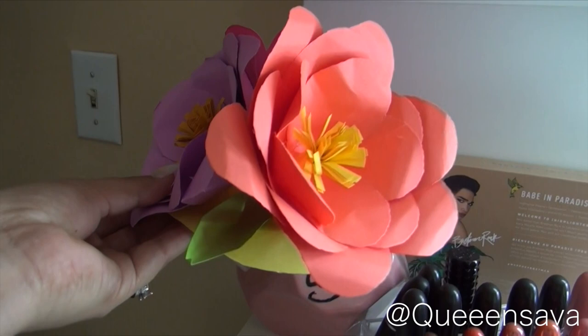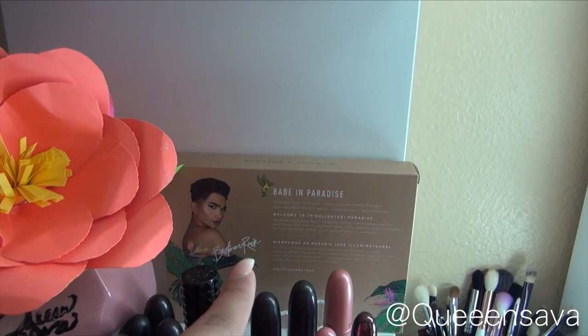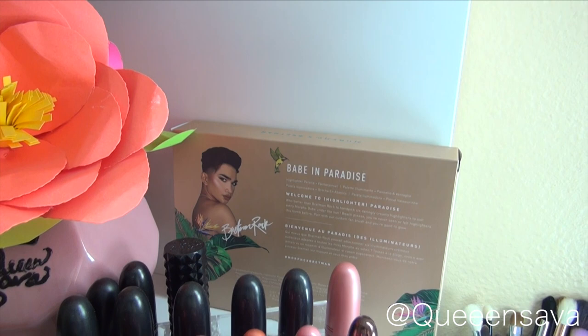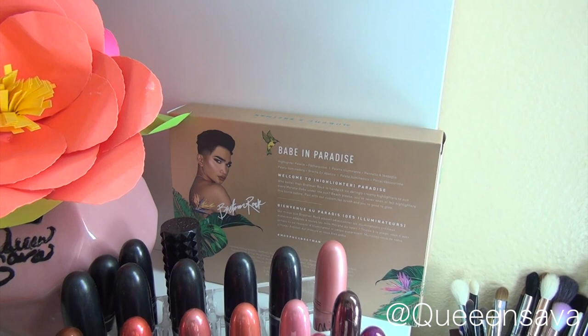And then I also have this on top of here, which is just a present topper that I got, but the flowers are handmade and I just love how it looks right here. I also have the box of the Babe in Paradise collaboration with Bretman Rock and Morphe. I love to keep the boxes of influencers that have collaborated with Morphe or with any other brand, just because that is one day where I would like to be, and I just have it for motivation, to keep me motivated on where I want to be.